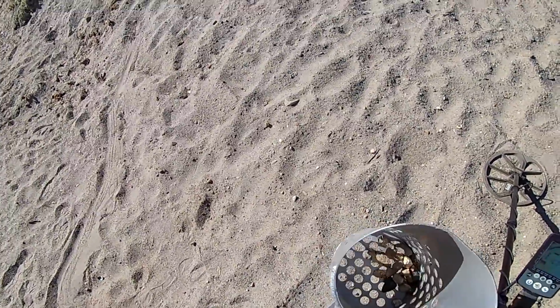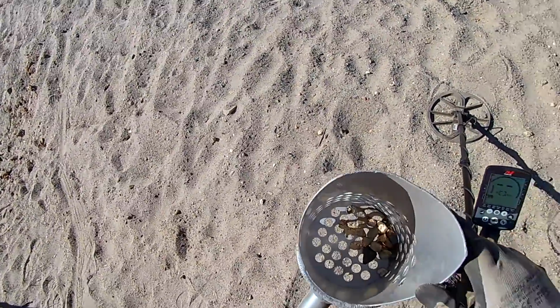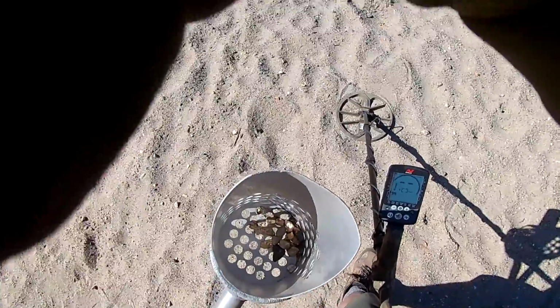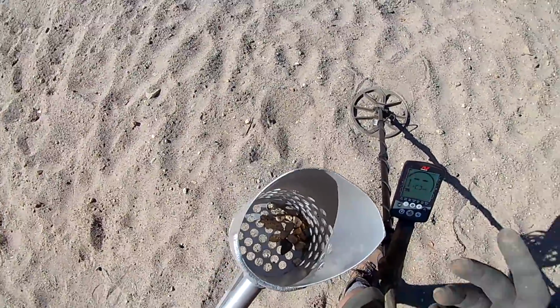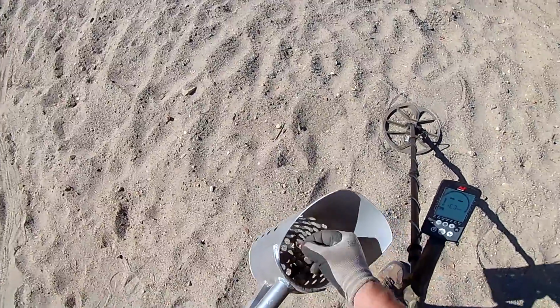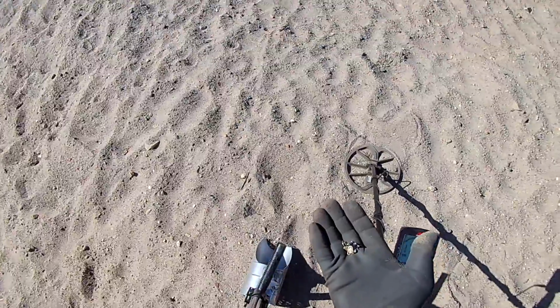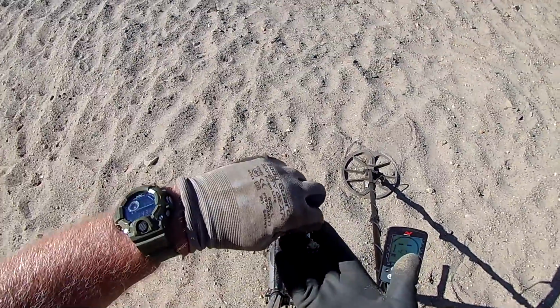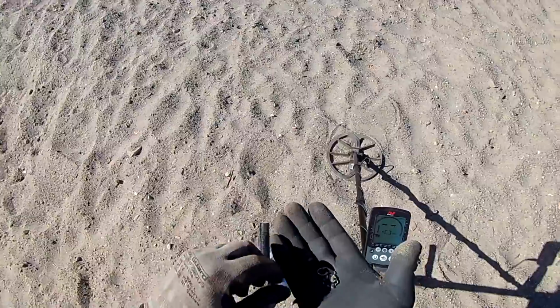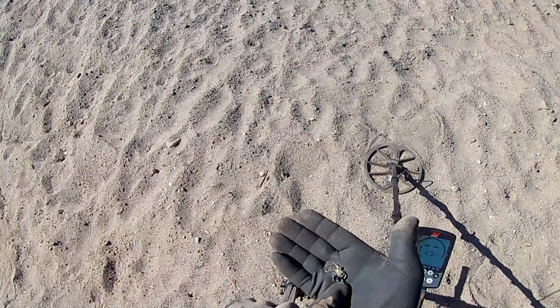So I'm down here on the sand near the beach area, and I just got this signal here. This one was coming in at a 15, just like my bottle caps when I dig those. But this one here was not a bottle cap. It's a little piece of bling jewelry or something. It's a little elephant, I think. Looks like an elephant.